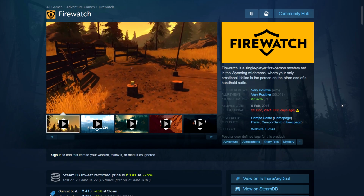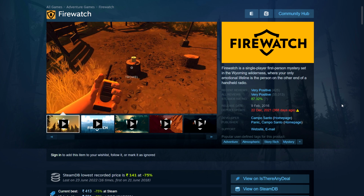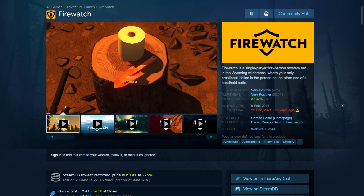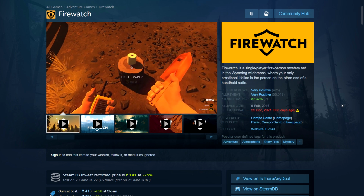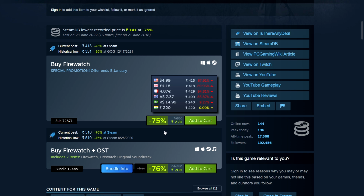A very popular indie game is Firewatch. This is a story-driven sort of walking simulator style game. I've heard a lot of people praise this game. I've not played this myself, so I thought I'll add this here because everybody keeps mentioning this game. And this is also surprisingly good and very affordable. So $220 in India, $5, 418 pounds.